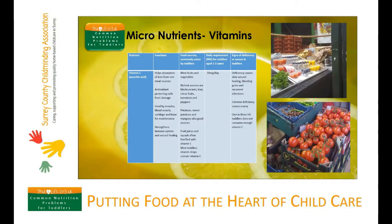Vitamin C, or ascorbic acid, is used for a wide range of important roles around the body. It helps wounds heal, helps the body to absorb iron, as well as preventing the body cells from damage. Vitamin C is known as an antioxidant vitamin. This means it's protective. It's found in fruits and vegetables. It's soluble in water, which is why it's important not to cook vegetables for too long or leave them standing in water for long periods before cooking.